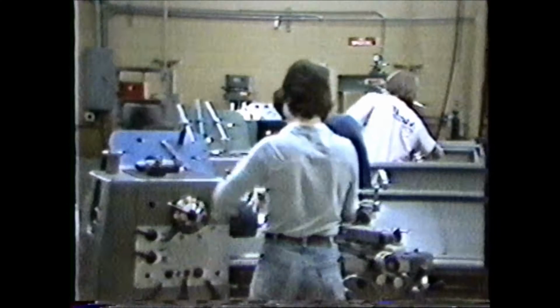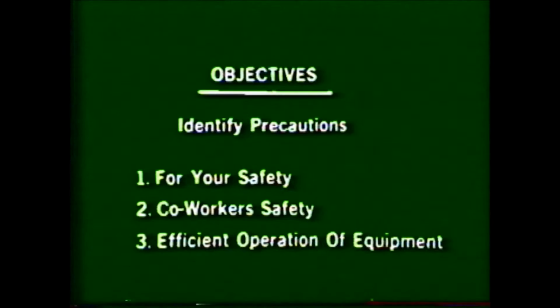After viewing this videotape, you should be able to identify precautions that protect you from injury, identify precautions that protect your co-workers from injury, and identify precautions that ensure efficient operation of the machine shop and the equipment in it.